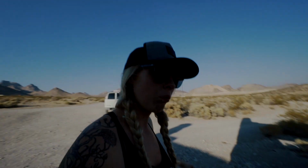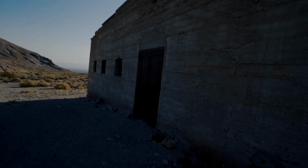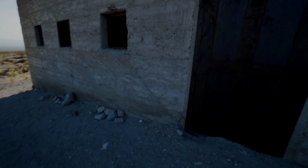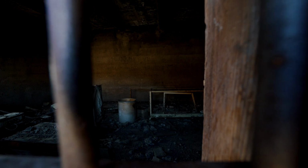Wow. This is incredible. Look at these doors. I wish people still made doors like this. I wish I could go inside. Knock on the door. Can you let me in? No. Let's look inside, guys. Oh, I almost fell.